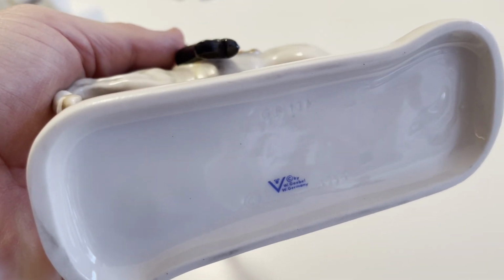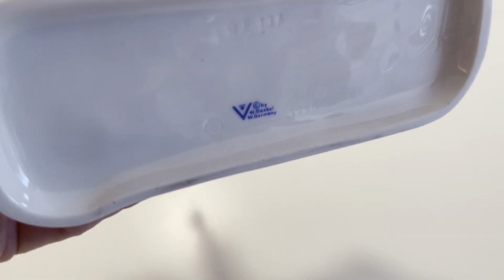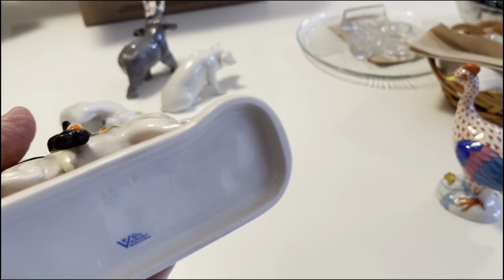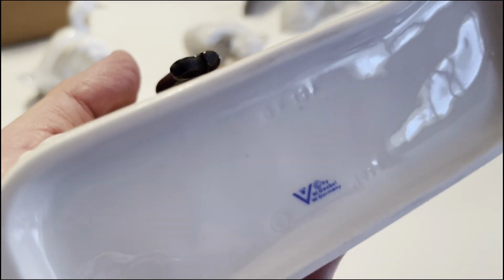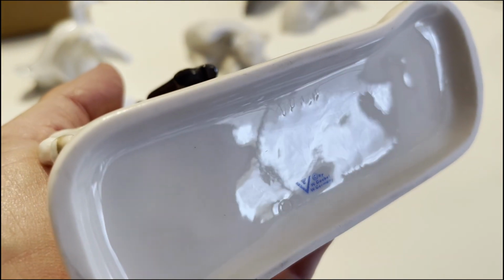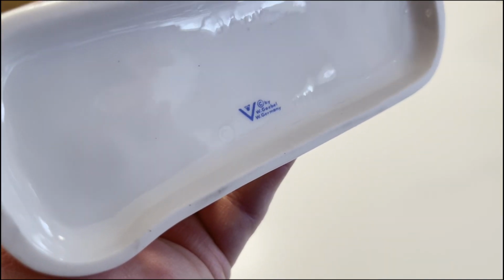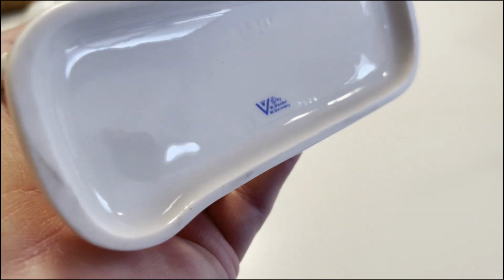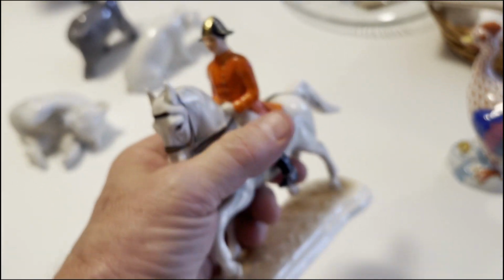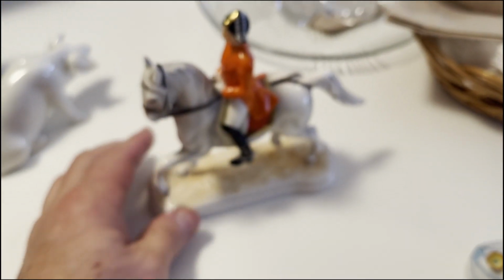Oh, I can't get the focus on that. I had to pause because I almost dropped it. That wouldn't be good. I don't know if that says 132 or 137, but there it says 1958. So it's 65 years oldish. What a great piece. Amazing, it's 100% condition.